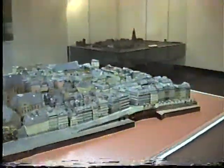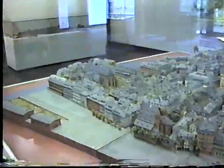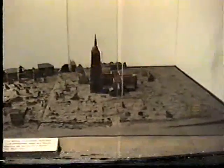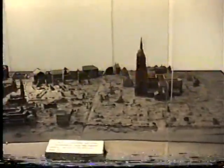The historical museum in Frankfurt, and looking at a model of what Frankfurt looked like in 1628. Depicts what Frankfurt looked like following World War II. This damage was done mainly by the American Army. The city looks like it was hit with an atomic weapon.